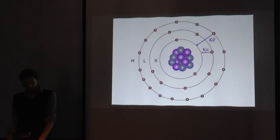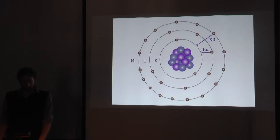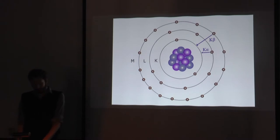Sometimes we hit the electrons in the L series of an atom rather than the K series. Atoms behave a little bit more chaotically when we knock out one of the L series electrons, but this process is still predictable and trackable. Ideally, we'd like to fluoresce the electrons in the K series because they are the easiest to measure by far.